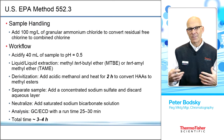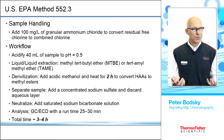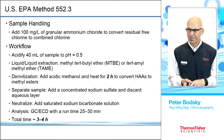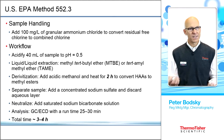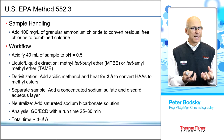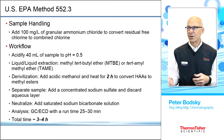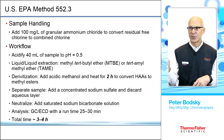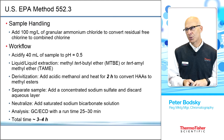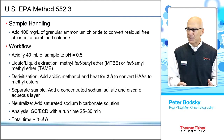So let's talk about 552.3 in the context of how it performs. It's a great method, and it's been around for the longest time, as I mentioned. It does, however, have an extensive workflow associated with it. This means that once you get your sample, you have to treat the sample immediately, and you can see here we're adding 100 milligrams of granular ammonium chloride to convert this residual free chlorine to a combined chlorine total.